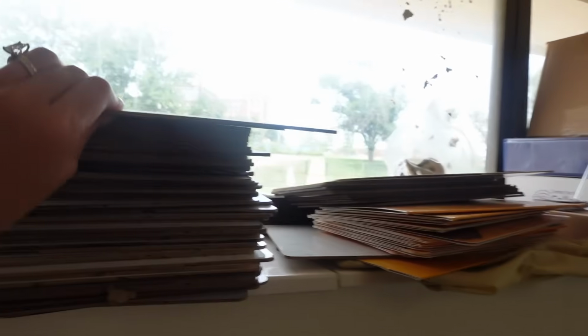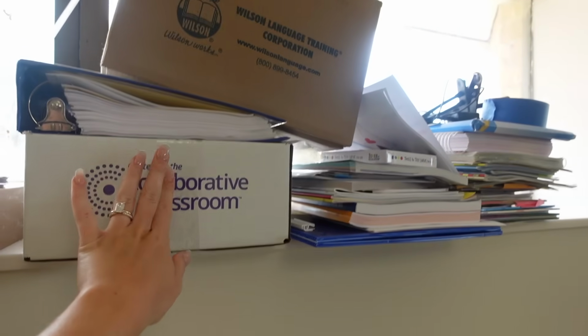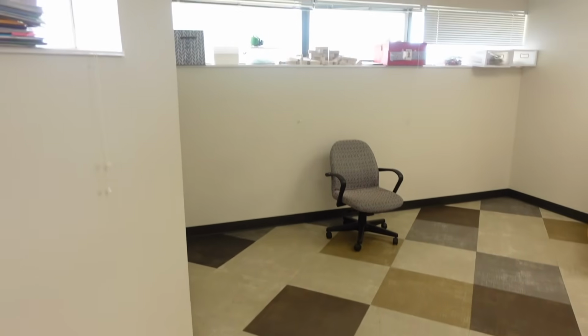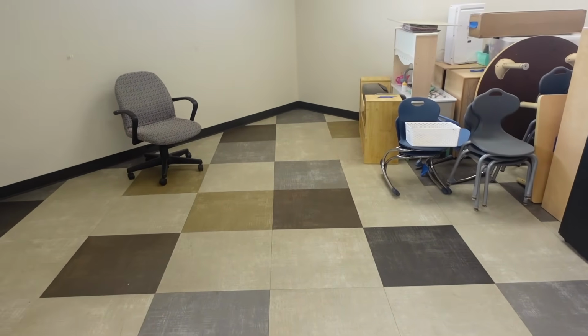A lot of whiteboards, supplies, stuff for foundations, our reading curriculum, collaborative classroom, Wilson, a bunch of stuff for curriculum that we need to go through. Then we have this back nook area. We're still trying to figure out a good place for our teacher desks.